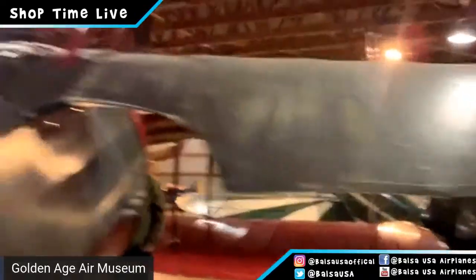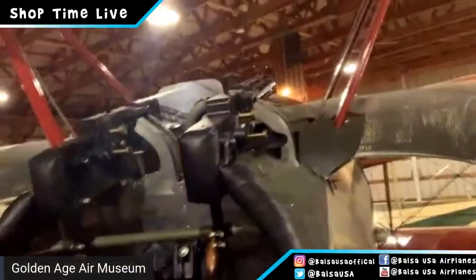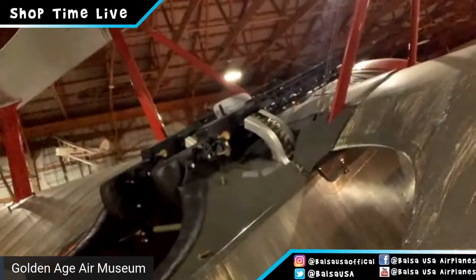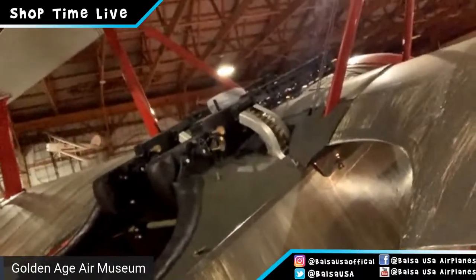So what we did is Paul's a stickler for accuracy, and there's our replica Spandaus up there. You can see them. Very nice. They actually are gas guns. They will fire oxygen, propane, and make noise.